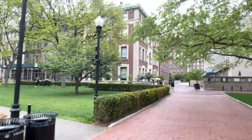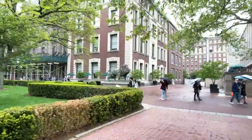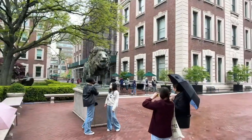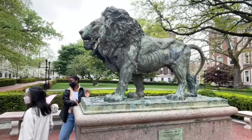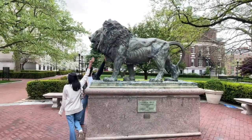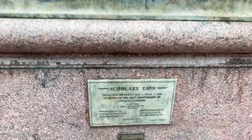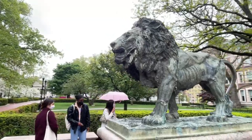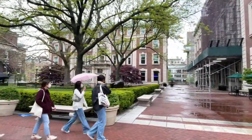Anyone wanna guess what the animal symbol of Columbia University is? Anyone know? Tell me in the chat. Any guesses? Oh, the owl. That would be a good guess. Although I'm pretty sure, I think it's the lions. I actually don't know. I do think it's the lion. Yep. Here it is, the scholar's lion. Hey, the animal symbol of Columbia University is the lion, right? Yeah, see, there you go. They knew. For us, it was the bulldog.